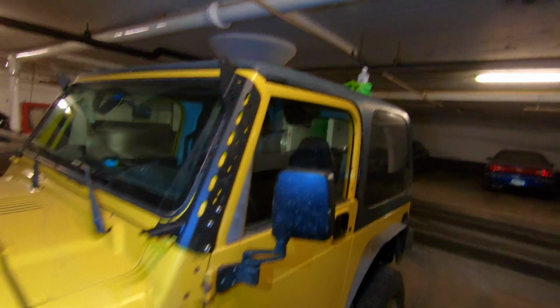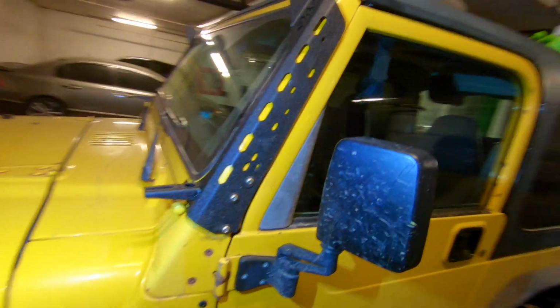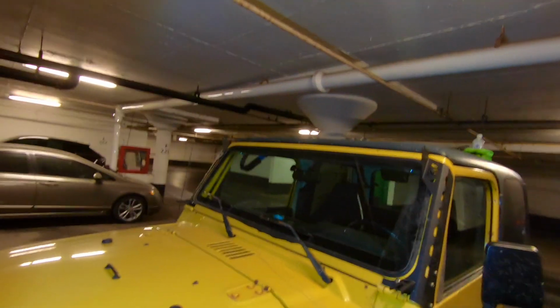So hopefully now we're gonna have a lot better ride off-road. I can tell you it has been night and day on-road. It rides so much better, and honestly, I am thrilled. I spent a lot, but it has paid off and it is driving a lot better, and I cannot wait to get it off-road. Another thing that we did is a 50-inch light bar mount.